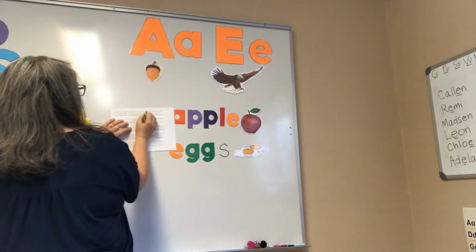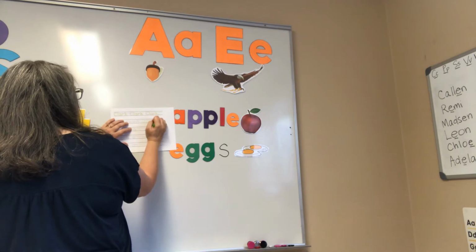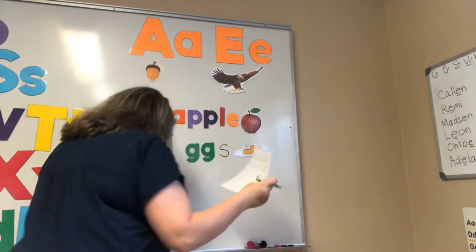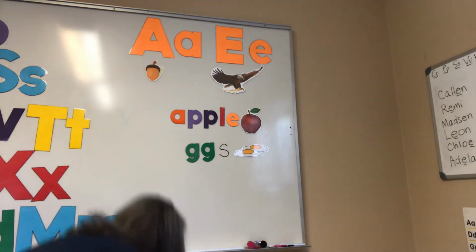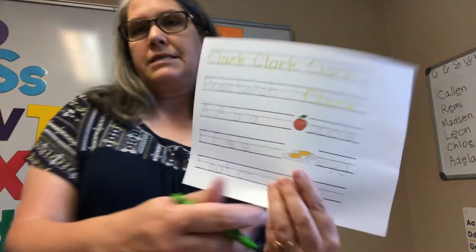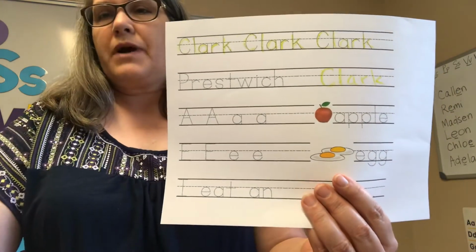And remember, so you watch, the first letter usually goes up above both of those. Watch where they are on these lines. These lines are to help you know where to write the letters. Okay, so then we come to the next line. These are the letter A, and you need to practice making your letter A.